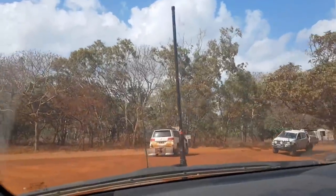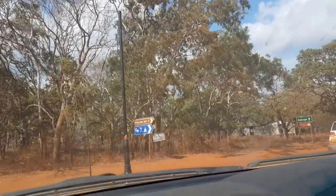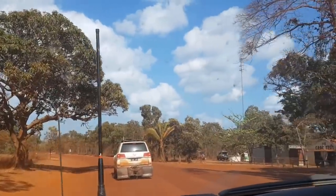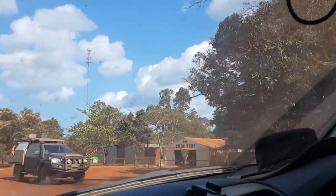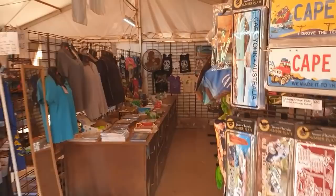We've got a big day out today. We're pretty excited. We're going up to the tip, but we're starting off our day with a visit to the croc tent. We're coming out of Punsan Bay where we're staying, and the croc tent is literally just to our right here. So we're going to go in here and have a look. Elle's pretty keen to buy a t-shirt.